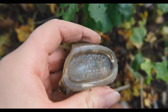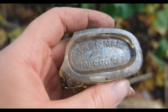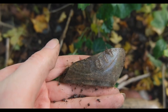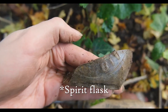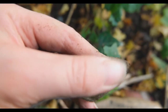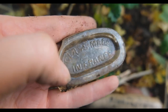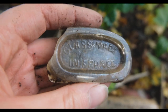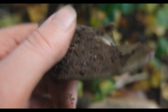This is just a bottle vase. It's quite interesting because it says glass made in France. Never seen that before. Ah, would have been a beer flask. You can tell by the shape of it. That's interesting. I wonder why it was made in France with so many glass works in Britain at that time. Interesting.